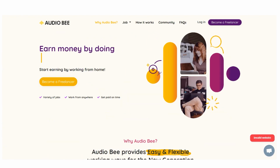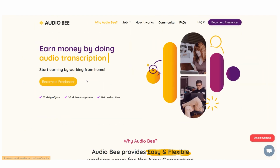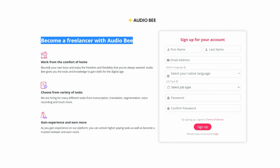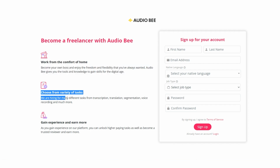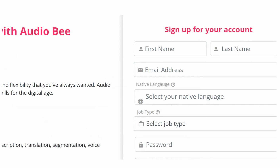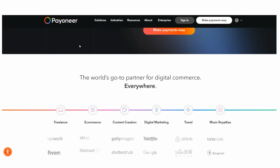However, there are also some other options. For instance, Teamwork also offers various jobs where you can find transcribing jobs. As a result, there aren't as many online jobs that pay through Payoneer as there are elsewhere. However, there are some good options.